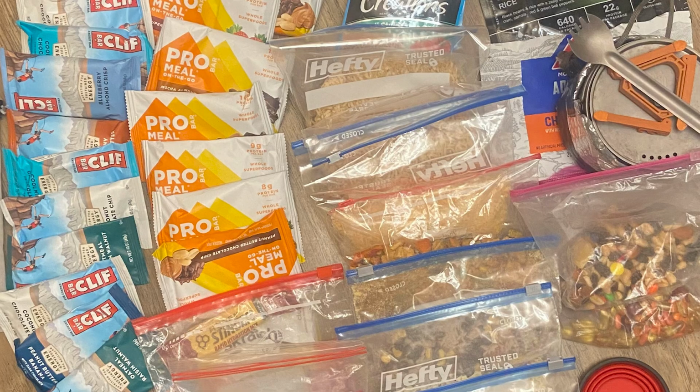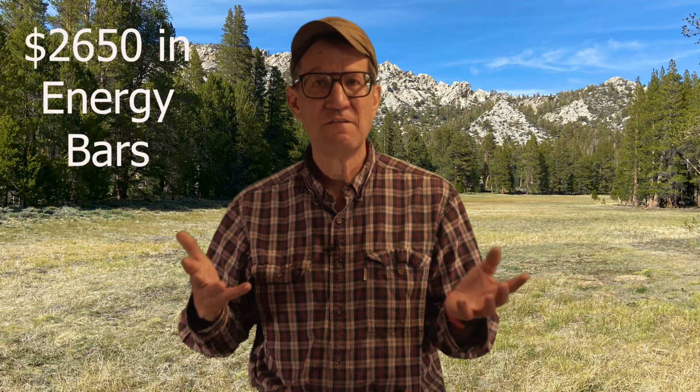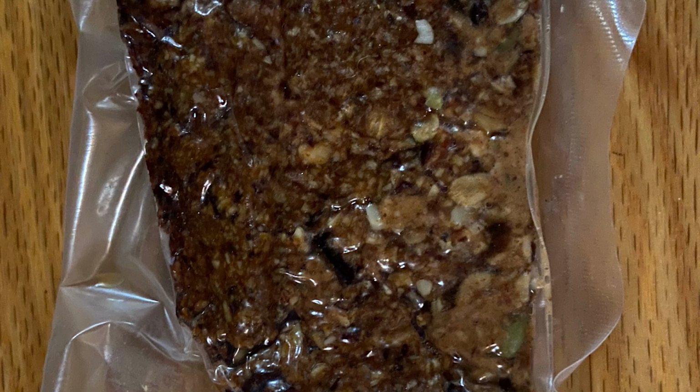Tip number 2, backpacking food can be quite expensive. You can pay up to $3.50 a piece for energy bars on the trail. And by the time I hit Washington, I ate about 5 energy bars a day. So that's $17.50 a day. And if you just say, well, I hiked about 25 days a month, I could be spending $437.50 a month on energy bars. And if I was on the trail for 6 months, I would wind up spending $2,650. Wow.